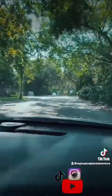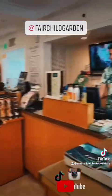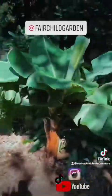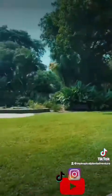And we have arrived. Woohoo! We made it! Sneaking in, y'all? Not really. We're just taking the back way of the parking lot. Ta-da! Oh yeah! Thank you! See, we're getting the royal treatment here at Fairchild Botanicals.